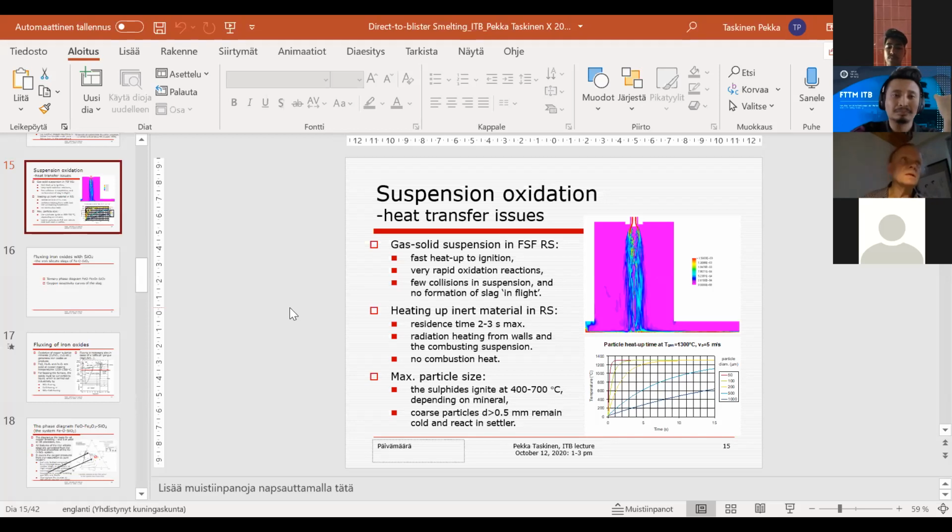So yes, it is a standard process also in matte smelting, but it is carried out in a different way than in matte smelting, where the level of copper is only say 3%, 2%. And here it may be 20. But it's standard technology in matte smelting anyway. So that is nothing very, very special.